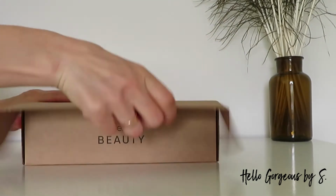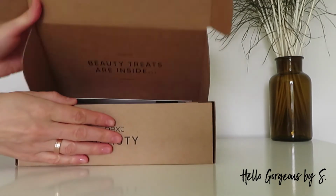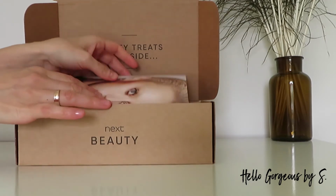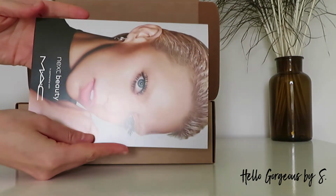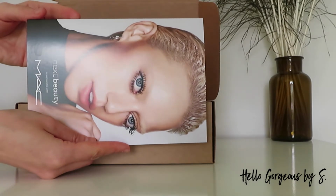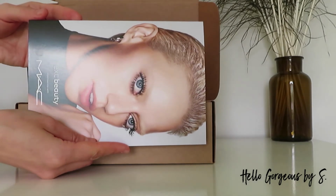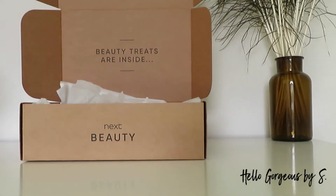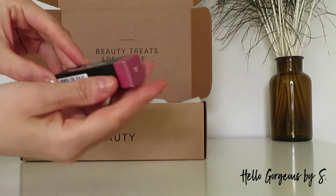Okay, beautiful people, we talked about the beauty box. Now let's discover the beauty treats. First that we find is the leaflet with the information about all the products from the beauty box. This time we have some extra tips about a couple of products, how to use them to get maximum from that product. First product that I took out is a full-size lipstick.